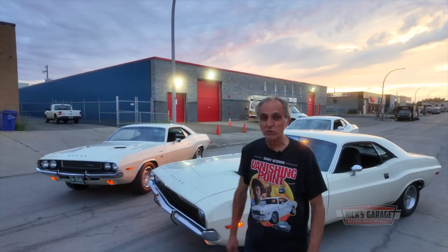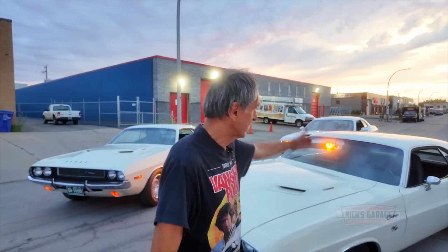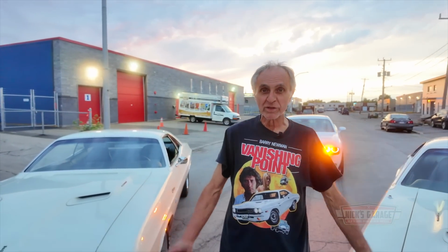And of course, back in 2015, when the Hellcats came out, I ordered my Hellcat in white, just like Kowalski. And there you guys have it. Challengers, yes, tonight it's all about Challengers. And of course, Vanishing Point, Barry Newman.